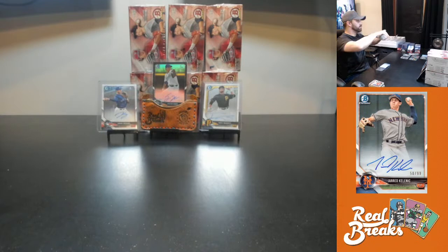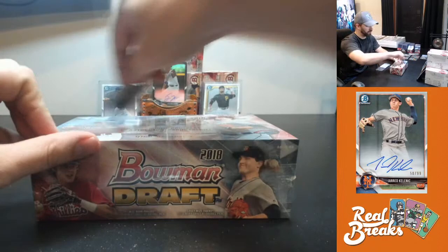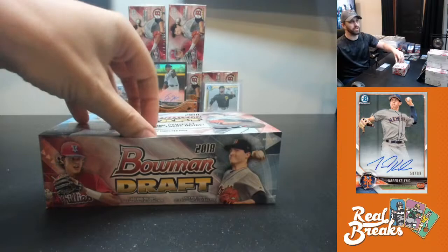All right, that's two boxes. Tell you what, the first box was a little bit better than the second box, but a dual auto, I mean, you can't complain about that. I mean, it's two pitchers, and who knows?